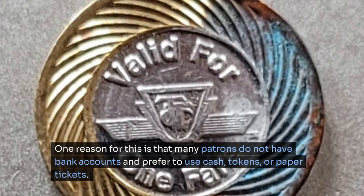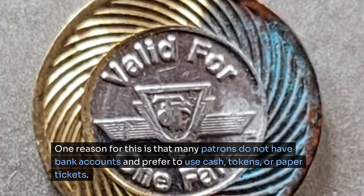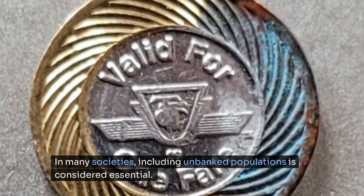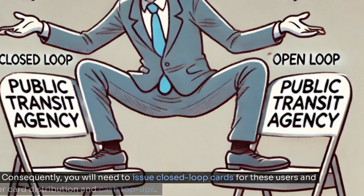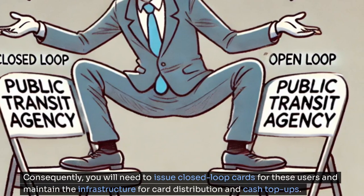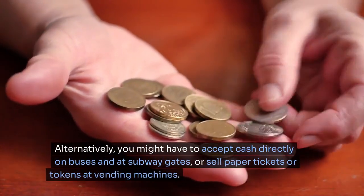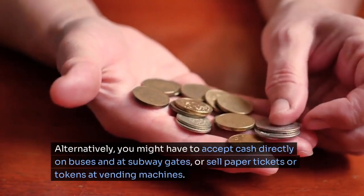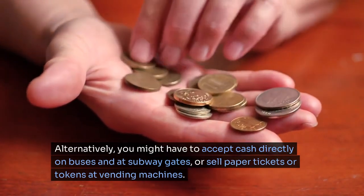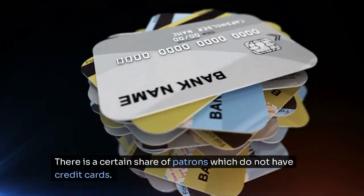One reason for this is that many patrons do not have bank accounts and prefer to use cash, tokens, or paper tickets. In many societies, including unbanked populations is considered essential. Consequently, you will need to issue closed-loop cards for these users and maintain the infrastructure for card distribution and cash top-ups. Alternatively, you might have to accept cash directly on buses and at subway gates, or sell paper tickets or tokens at vending machines. There is a certain share of patrons which do not have credit cards.